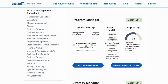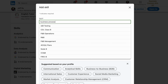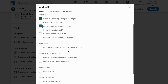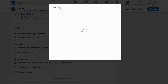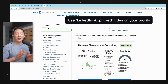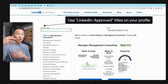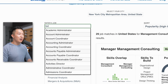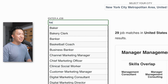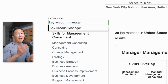An action you can take immediately is to add all these skills into your LinkedIn profile, since you now know recruiters for program managers are looking for these skills. And you also want to take something called the skills assessment, which I'll talk about in a minute. Pro tip, the titles from the enter a job field here are the LinkedIn approved titles you want to use on your profile, as opposed to what your company calls you. For example, I used to be called a torso account strategist, which doesn't exist here, but I really was just a key account manager, and this is what most recruiters on LinkedIn are actively searching for.